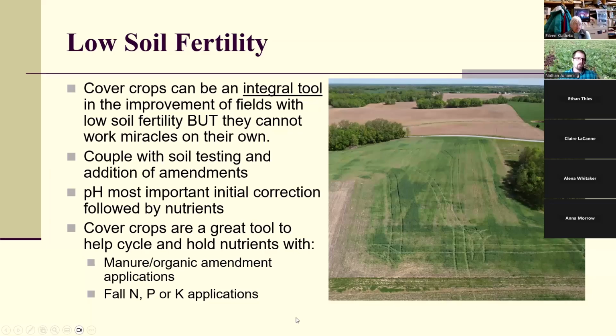So with low soil fertility, remember that cover crops can be an integral tool with the improvement of fields in low soil fertility, but they cannot work miracles on their own. Don't expect, if you have say a field with truly poor fertility across the board, that just adding a cover crop is going to grow a jungle of growth just because it's a cover crop if you're struggling to grow corn and soybeans there. So in the bottom line, certainly you want a couple things for optimal crop production agronomics. You want to couple this with soil testing and the addition of amendments to truly make improvements. But as we'll talk, cover crops can be a great tool to work in conjunction with that.